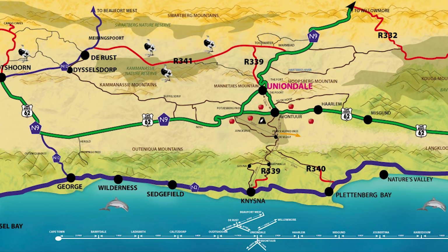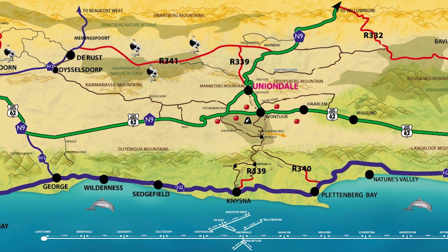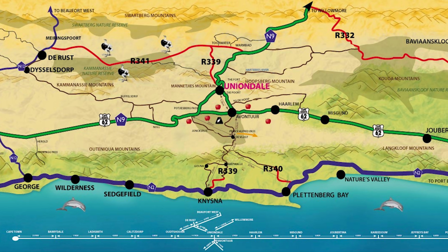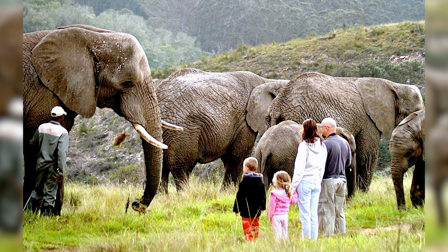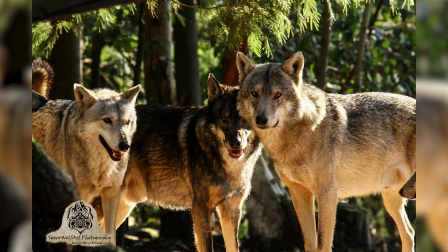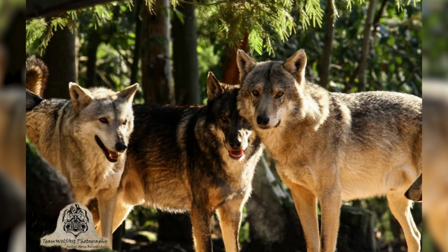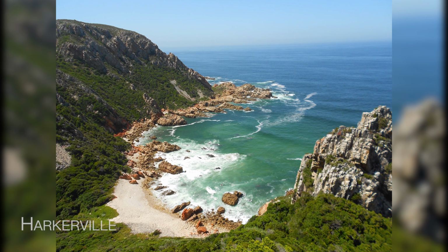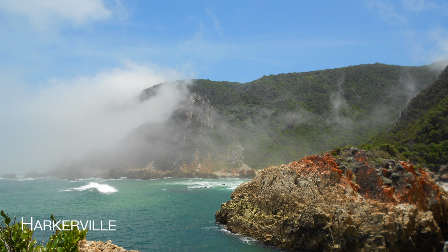For the sake of time, we're not going to stop between Knysna and Plettenberg Bay, but there's so much to do here, especially if you like animals and nature. There's an elephant park, a wolf sanctuary, a snake park, a raptor park, bird and monkey sanctuaries, and plenty of little coffee shops.